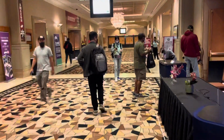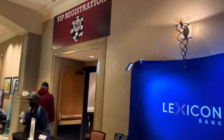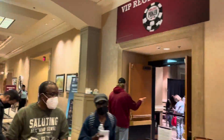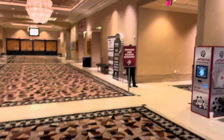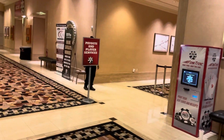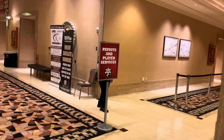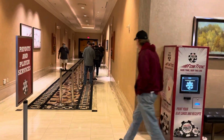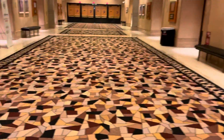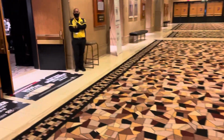Now, as we continue this way, here's VIP registration. That would not be me. I'm only VIP on YouTube. And then the place everybody's trying to get to, payouts and player services. I've already been in that line already today. Obviously, I can't go in there with this. And then we get yet another room.